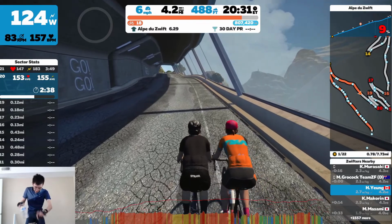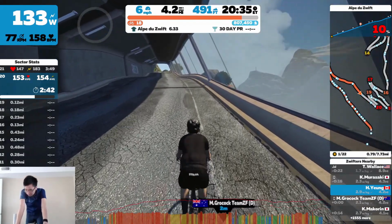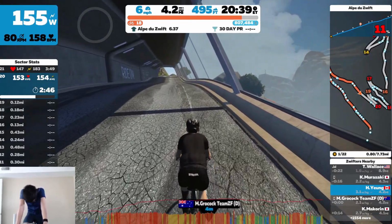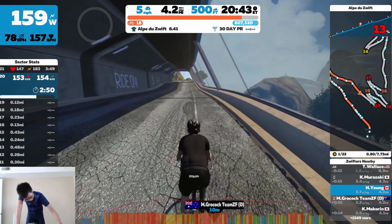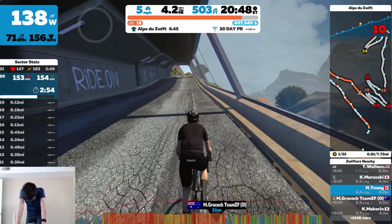As we keep going here, I did want to give one more tip, which is that in this game, the way it works is that it simulates the gradient as resistance in the trainer. So basically, the steeper it is, at 13% right now, the harder the trainer gets and the harder it is for you to pedal.